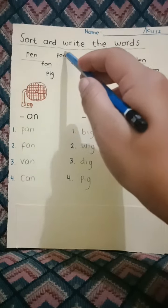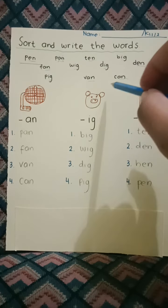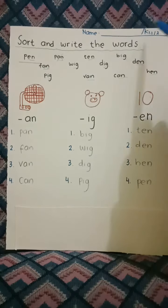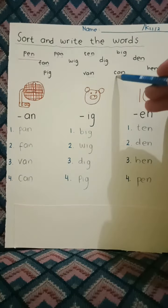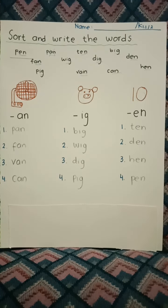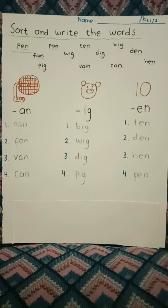So it makes it easy for you, like pan. Which one? Pan, you write pan. And which one? Fan, you write fan. What do you see? Van, you write van in here. Can, you write can in here, okay? I hope you can do it by yourself and don't forget to send it to me.